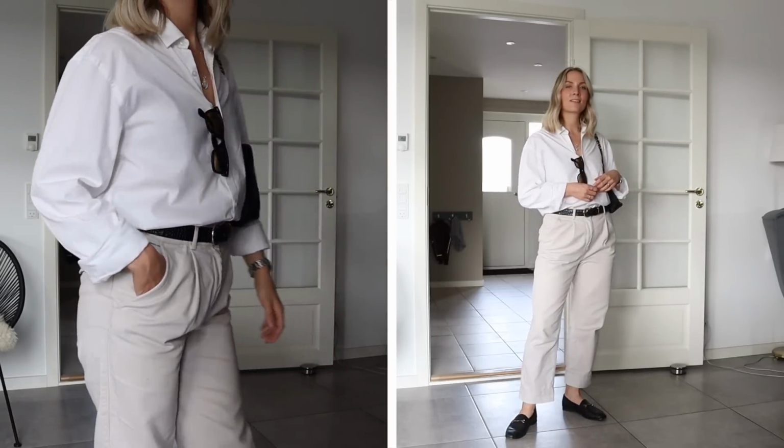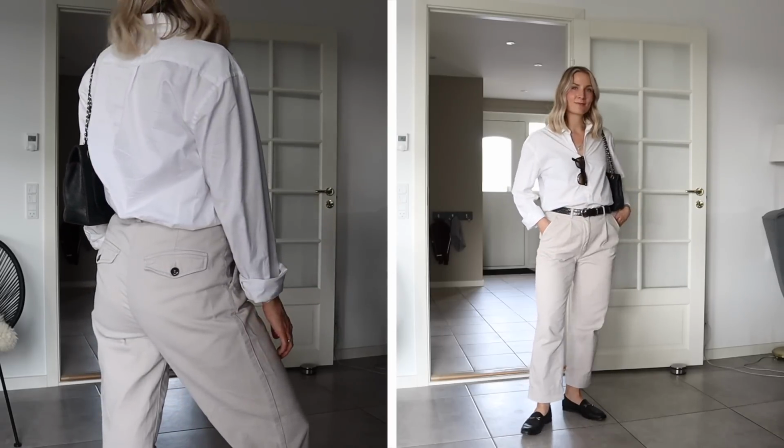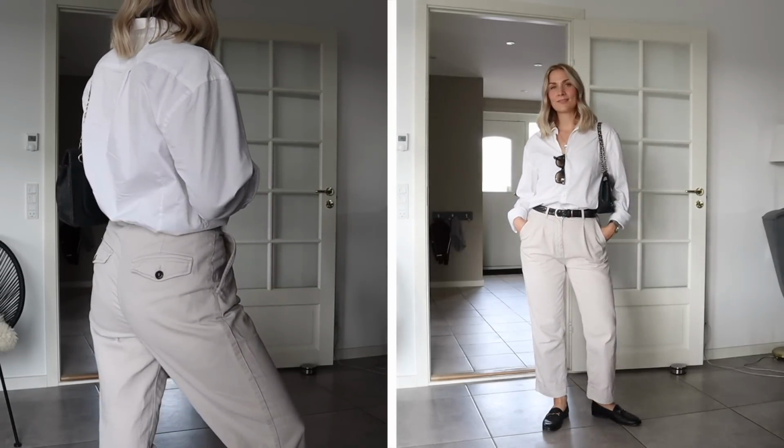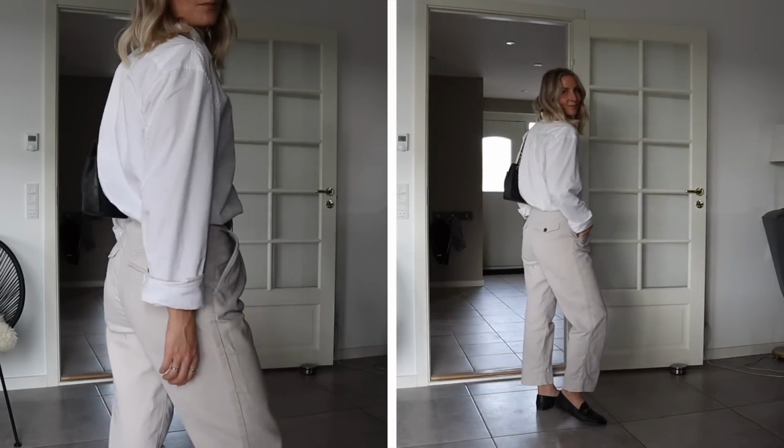The brand is Lindbergh, so it's in rather good quality, and the fact that it's a men's shirt also means that it's a little bit more slouchy and oversized, which I really like because it makes it feel less strict and more casual, but still put together.